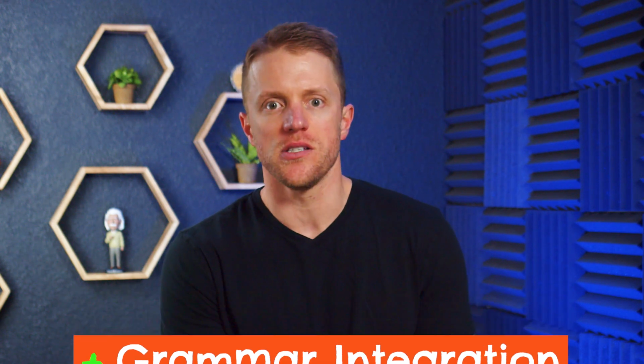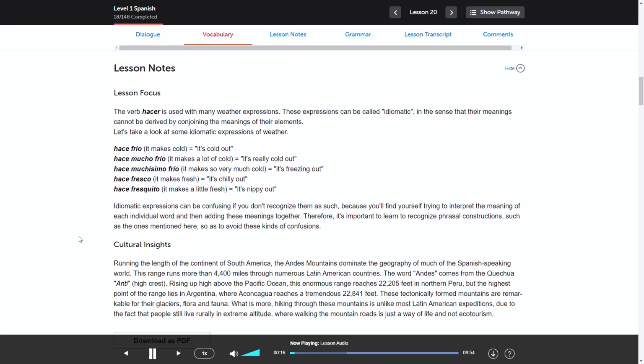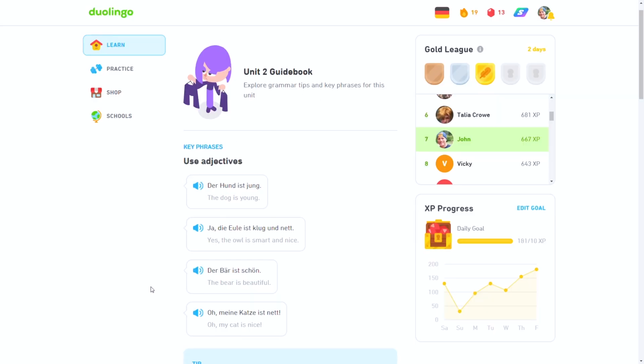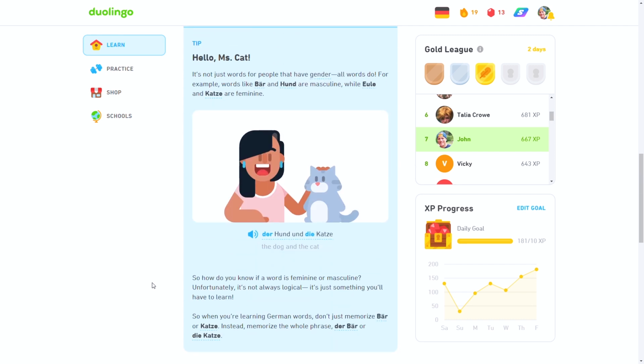During the audio lessons, there's a dedicated part of every lesson where the host will stop to explain grammar rules and principles from the underlying dialogue in a very natural and high-level way. And then if you do want more detail, you can always jump down to the lesson notes section for a more thorough explanation. This is in stark contrast to Duolingo, which I've always knocked for being weak on grammar. They just give you a little grammar guidebook at the start of each unit, which is very cursory and superficial. It's a major weakness in their program.